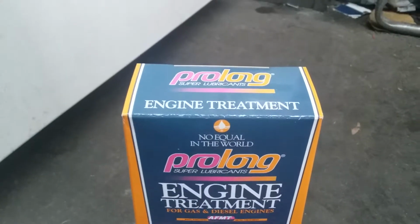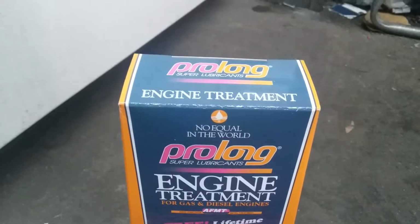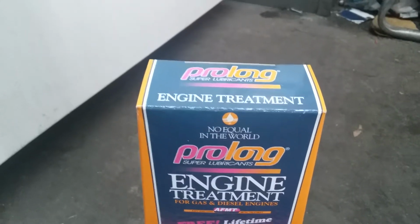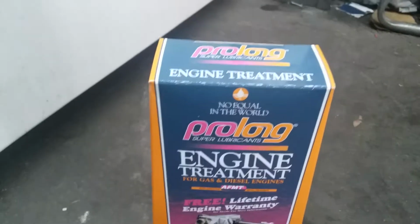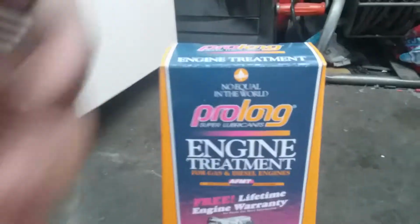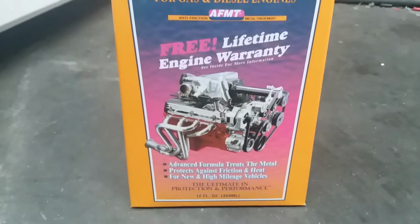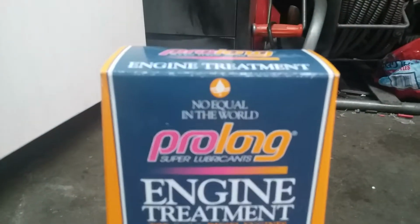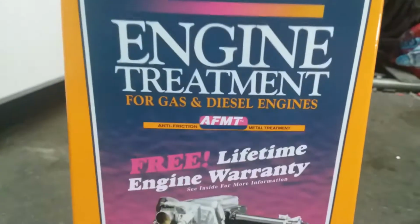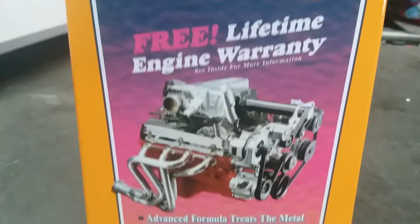You have your oil viscosity modifiers, which is like Lucas, the stabilizers, and the hyperlubes. Those are similar. But the next oil engine treatment is this right here. This is from Prolong Super Lubricants, engine treatment for gas and diesel engines, anti-friction metal treatment, free lifetime warranty.